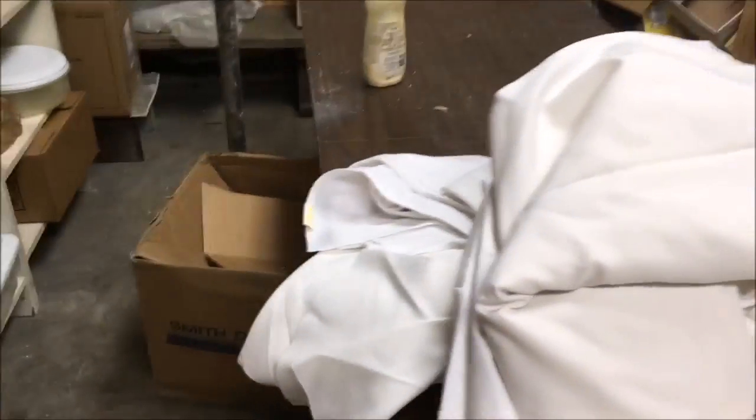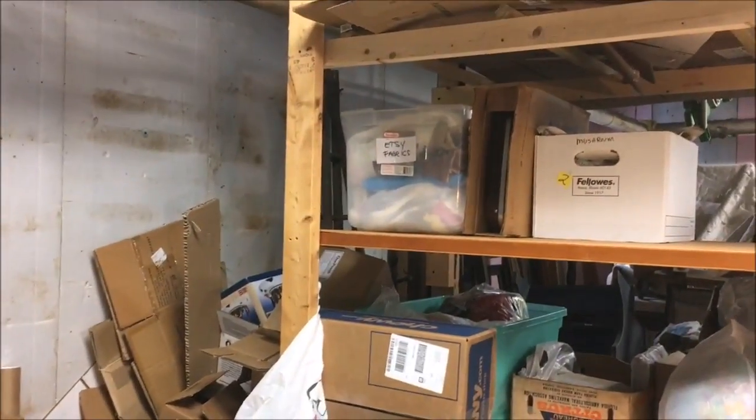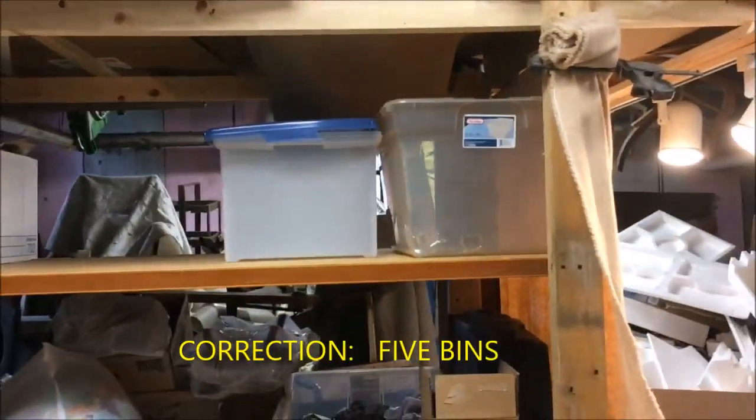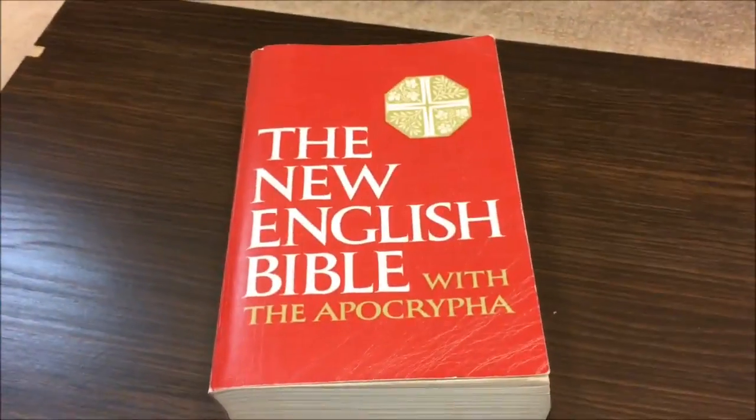And also went to Goodwill this past week. And they had a bunch of plastic bins for sale, and I picked up 4 plastic bins. These clear plastic bins for 50 cents a piece. Also with Goodwill, 2 more Bibles.